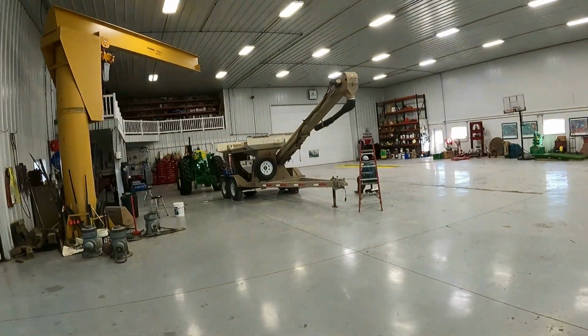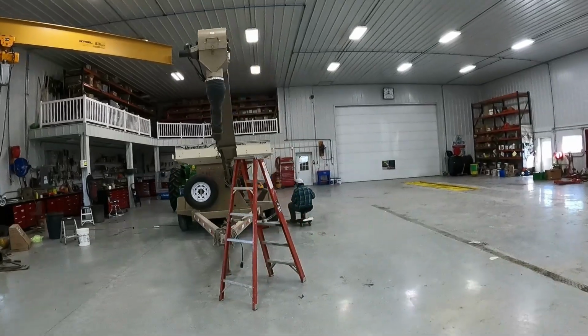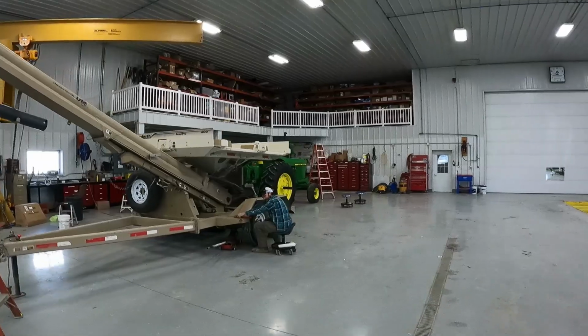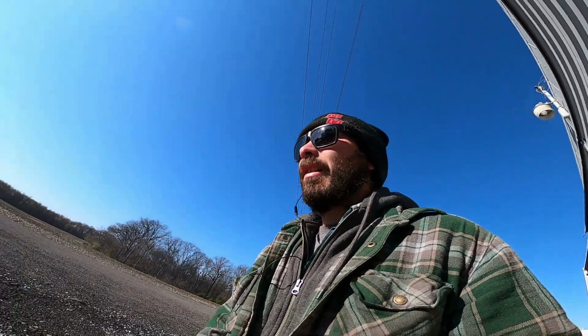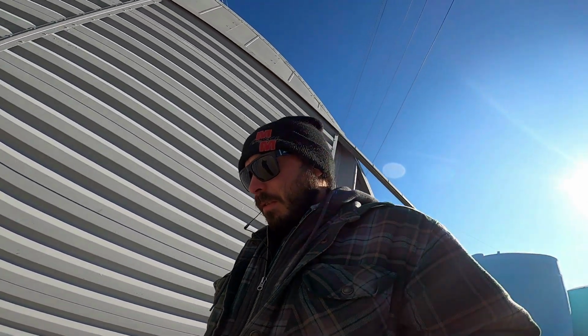Travis is in here getting the seed tenders ready to go, servicing them and getting them ready for this spring. It's his last week working here, he's moving on in life. Me and the wife bought another place. I need a little more time to take care of it and everything I've got over there, and we're going to work on trying to get closer to me and her goals of what we want to do down the road.